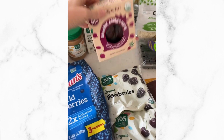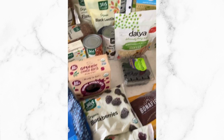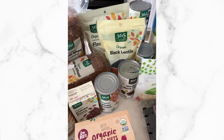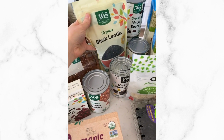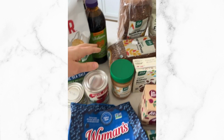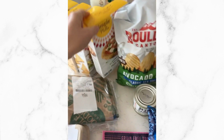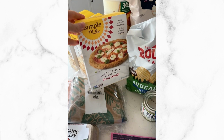These are my beets I like to buy. I go through about one of these a week. Sometimes it lasts me a little bit longer. And so we have beans, lentils. I'll cook these up for soup this week. Lots of beans, some bread, some peanut butter, and then stuff to make homemade pizza, which we do once a week. We like this Simple Mills pizza dough.